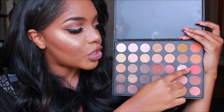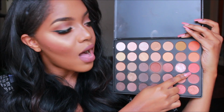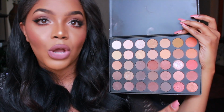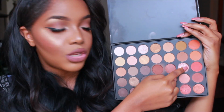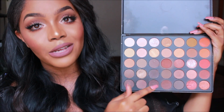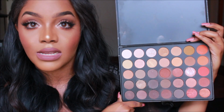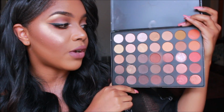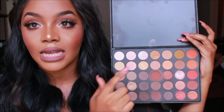I like using these shades for the spring, and I actually just posted a video on my go-to spring look that I've been wearing recently. And I like these 3 shades. And I know that I'm going to be using this a lot during the summer. I also like a palette that's really versatile that you can use for blush, for contour, for highlight. And this product has been that for me.